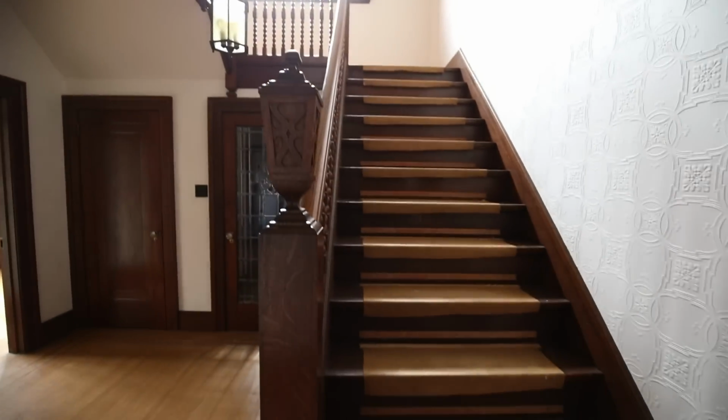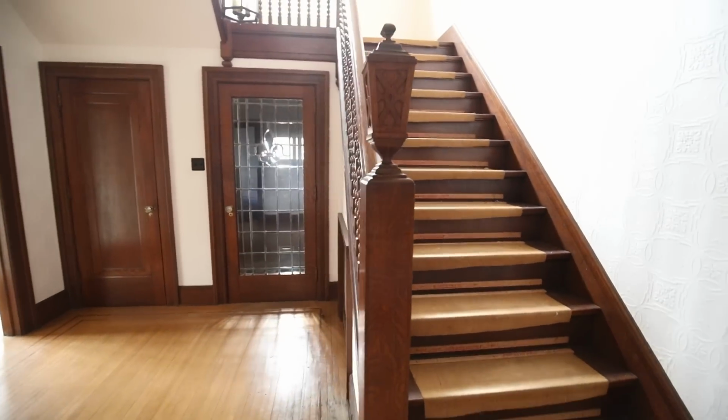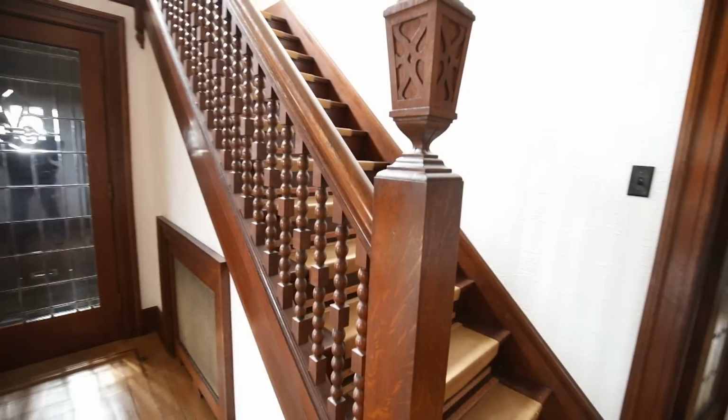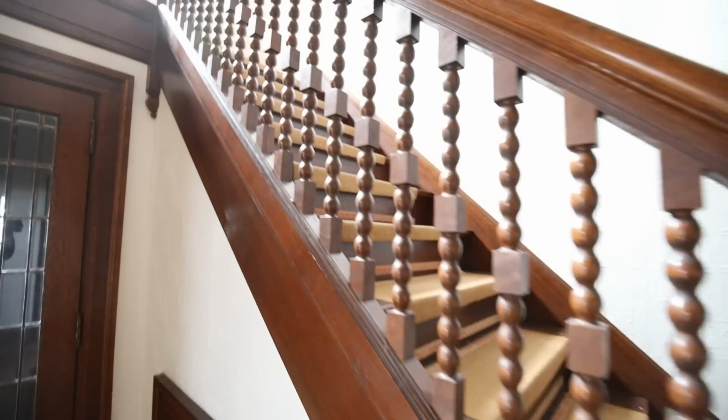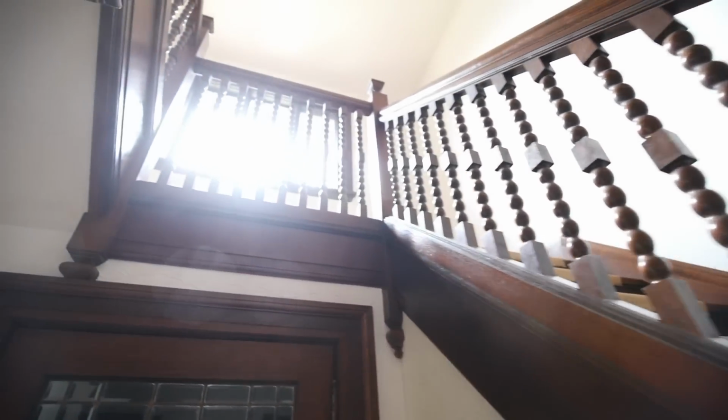Check out this staircase, guys. That is amazing. Just beautiful craftsmanship. George's house was built in 1932 in the Neo-Tudor style.